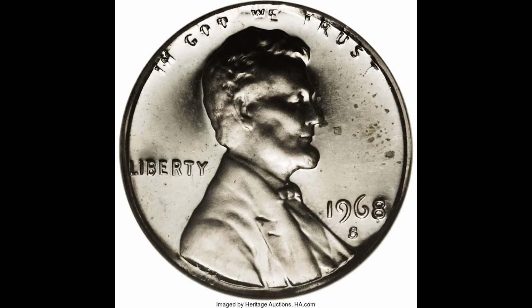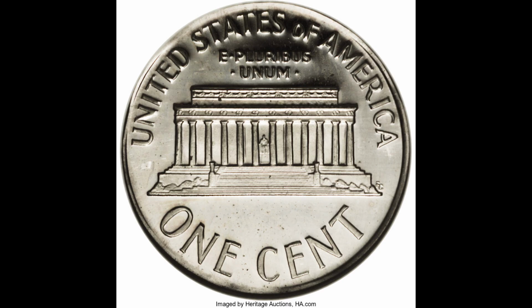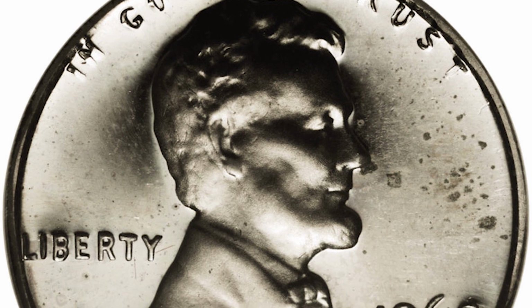Here's a 1968 S 1 cent Lincoln head penny struck on a dime planchet, graded by ANACS, a proof-like 63 cameo. So the proof-like appearance is from the shininess of the coin. Keep in mind, this is an error and it's a proof coin, which is why this coin brought more money than any other coin I talked about in this video.